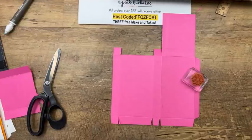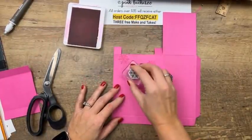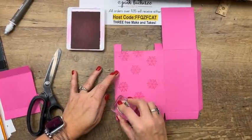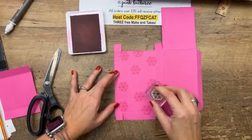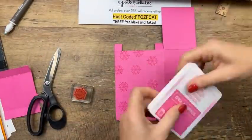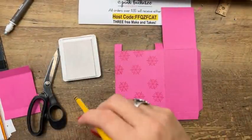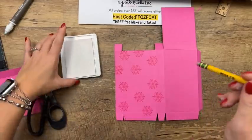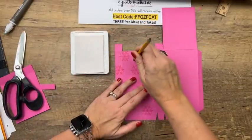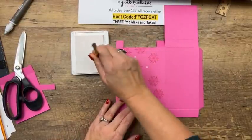I forgot my ink pad over here. With Magenta Madness ink, we're just going to stamp the smaller snowflake all over the front. And I guess you could do the back too if you so wanted to. But I think I'll just stick with the front for now. So you know what we'll do? I was going to use the little bubble stamp from the Penguin stamp set to do this. But if you have a pencil, you can just use your eraser too with your white ink. And just add some dots.